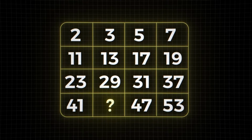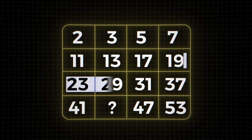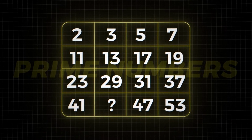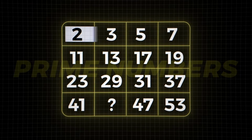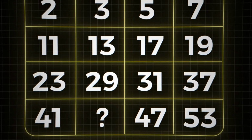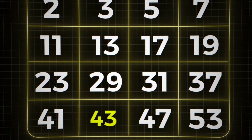Let's solve it now. To find the missing number, we have to first observe the pattern that the numbers in the matrix are arranged in a sequence of prime numbers, being that each number is only divisible by 1 and itself. The matrix is filled row by row with consecutive prime numbers. We thus have to determine the prime number that comes after 41 and before 47, that being 43.